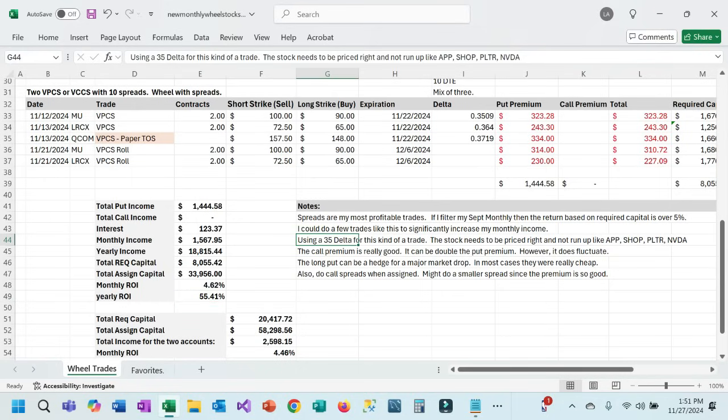So, I mean, again, just doing these trades in a $33,000 account, you could potentially do really, really well with just one of these. You wouldn't necessarily have to do both of them or all three of them. I did have again the paper trade, which I did in Thinkorswim.